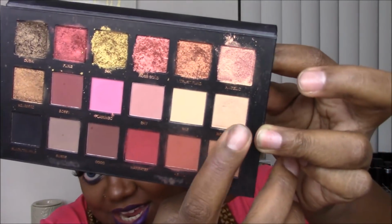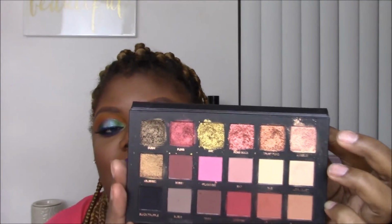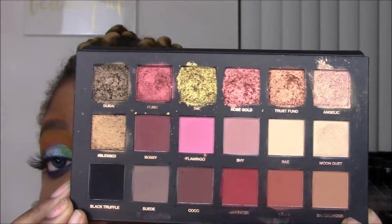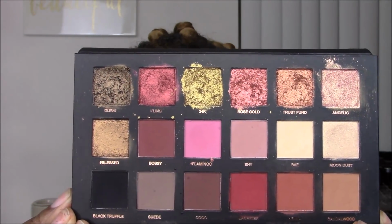I got this back in April. So what you get is one satiny shade, which is Moon Dust, you get seven of her textured metallic shades, and then the rest are matte. These matte shades, in my opinion, are on par with other high-end brand matte formulas.